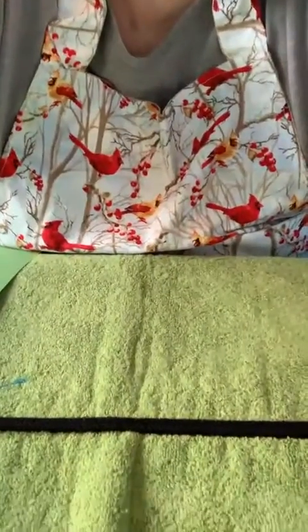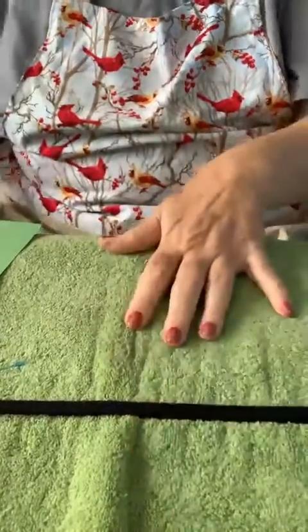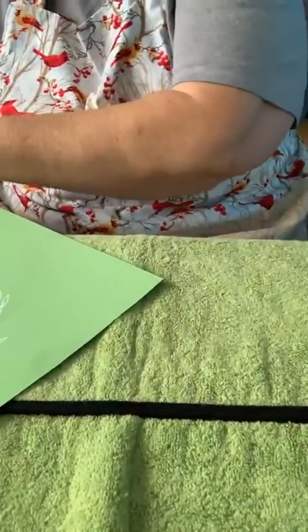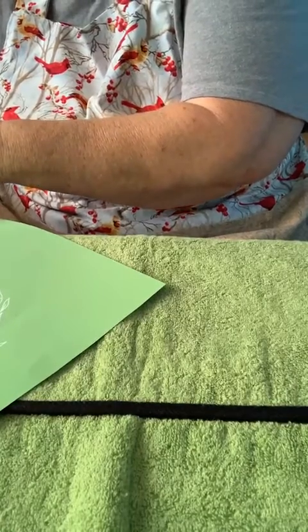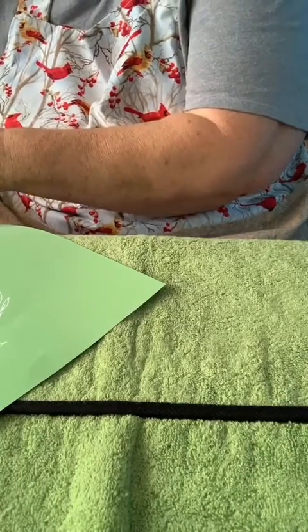Now, what I like to do, I'm going to move the camera down so you can see it, but what I do is when I have a large stencil, I use 2 of the, oh, my mind just went blank, fluffing cloths? Fluffing towels. Not sure what it's called.